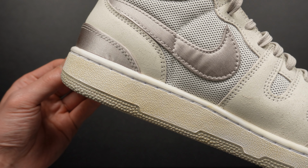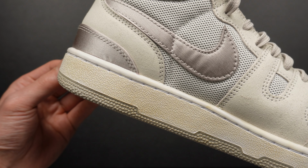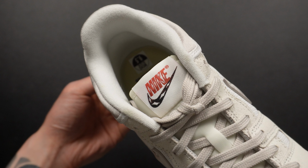Now, the Mech Attack comes with a rubber cup sole, just like a Jordan 1, the Jordan Airships. But unlike the Jordan 1, there is no Nike Air. You see on the tag, on the tongue of the shoe, it just has Nike branding, no air underneath, just like the Nike Dunks. There's no Nike Air in those.